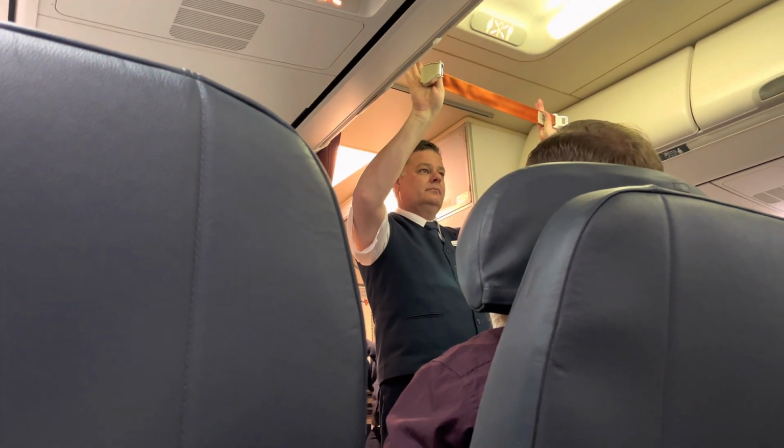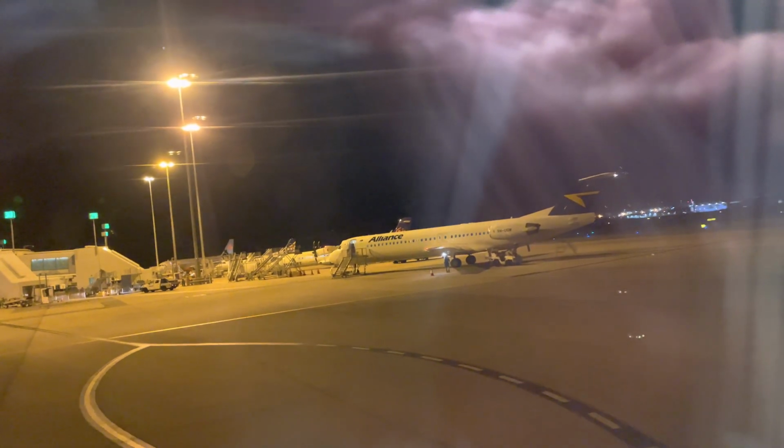Your seatbelt should now be securely fastened low and tight around your hips. Fasten the seatbelt by placing the clasp into the metal buckle. To tighten, pull the strap outwards, and to release, lift the metal buckle. Your seatbelt must be securely fastened whenever you are seated, directed by your crew, and whenever the seatbelt sign is illuminated. The cabin lights have now been dimmed for takeoff.